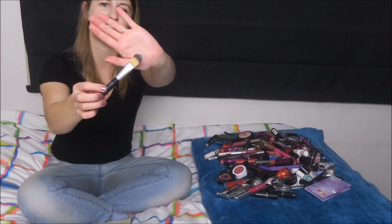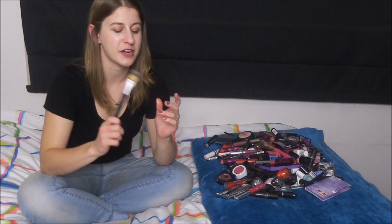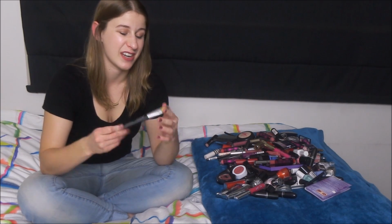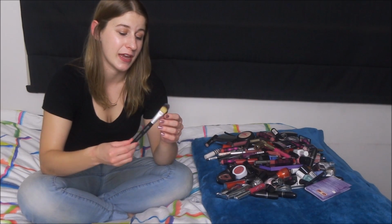Okay, so this brush here is the Natio foundation brush, and it's a paddle brush, and I really don't like paddle brushes, although this is the only one that I've tried. I did try it again recently to see if it would work a little bit better for me now that I know what I'm doing with makeup a bit more, but honestly it's just so streaky. I cannot get this to work for me, so I'm going to pass this one along.